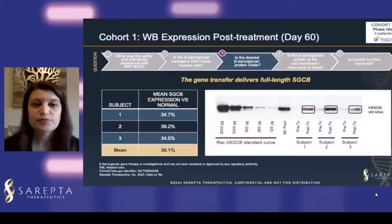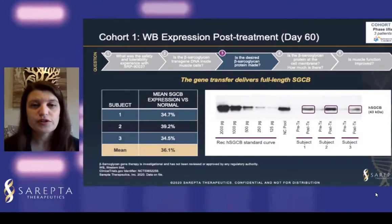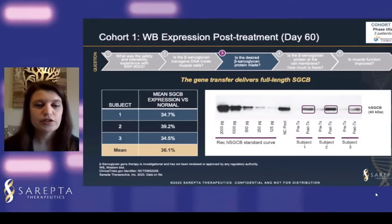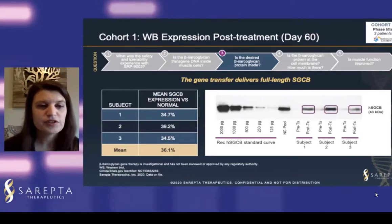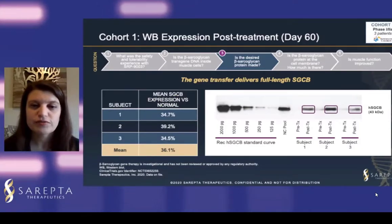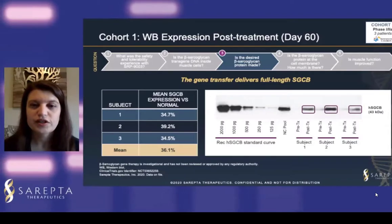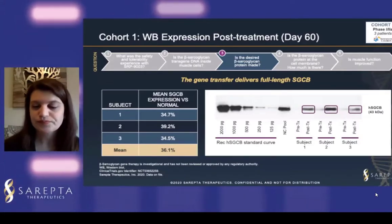Next, we asked how much beta-sarcoglycan protein is made. And remember, this is the wild type copy of the gene, so it's making the wild type protein. When we looked at the subjects in cohort 1 at our low dose, we see a mean of 36.1% compared to normal. On the right is an image of the Western blot, and you can see a dramatic difference between pre and post therapy.